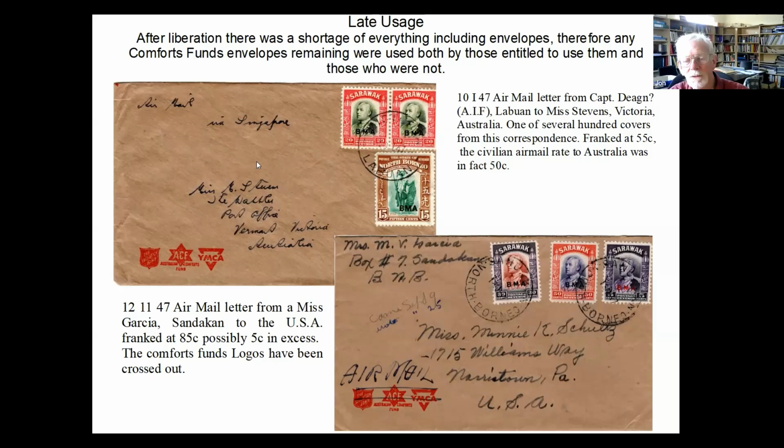It's overfranked at 55 cents, but many of these fairly early air mails from Borneo are overfranked at 55 cents rather than 50 cents, because I think that was the air rate from 1939 to the invasion. It was 55 cents, except right at the very end of that period, it went down to 50 cents, but that's another story. So in fact, it went down to 50 cents and actually continued at 50 cents, the imperial rate. But most people remember the 55-cent rate, and many of them are actually cancelled at that.